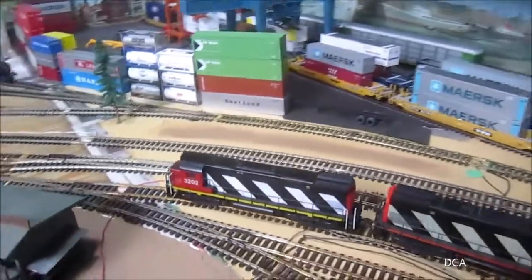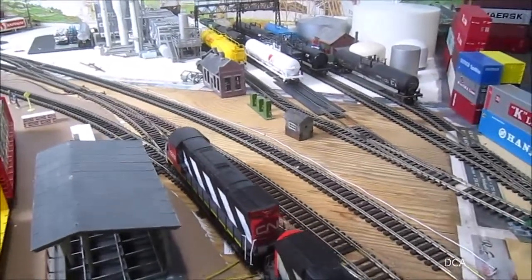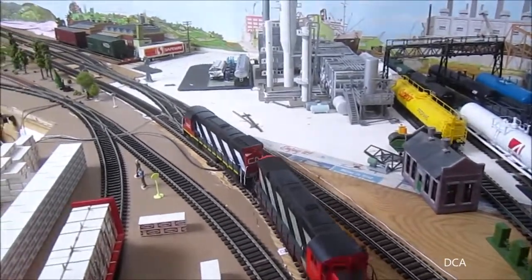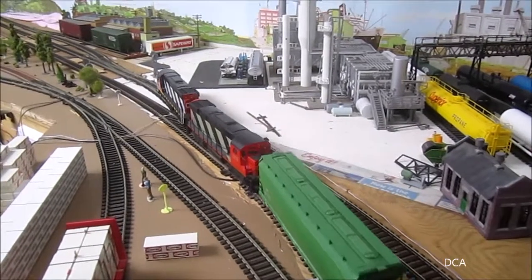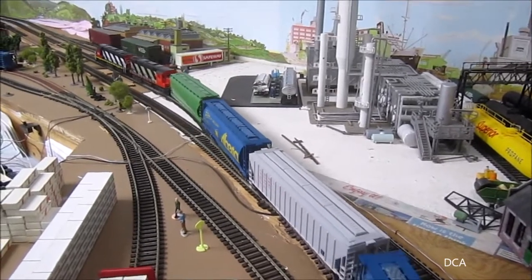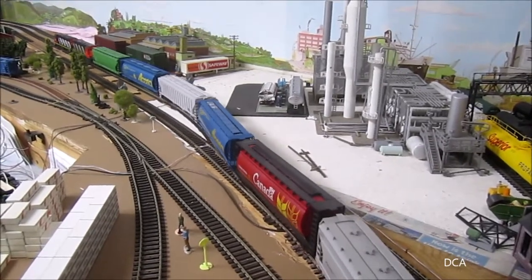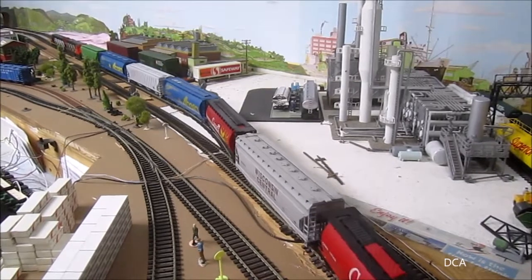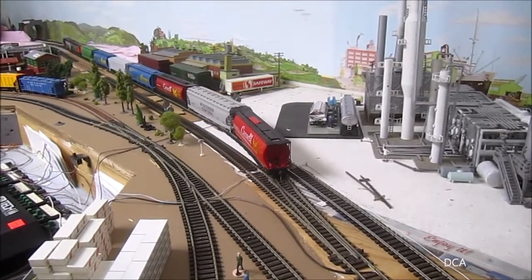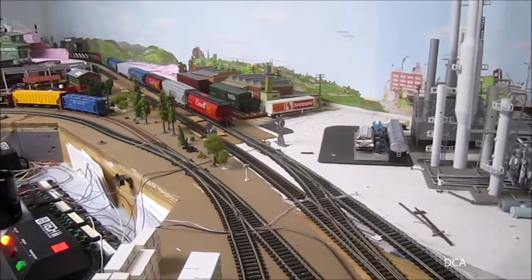Anyway, we've got some tricky track work to get through here. There's the first turnout. Double slip. Back onto the westbound main, as was, through the crossover, and away we go. Heading out onto the main line again. And off we go to the Pink and Blue Mountains again.